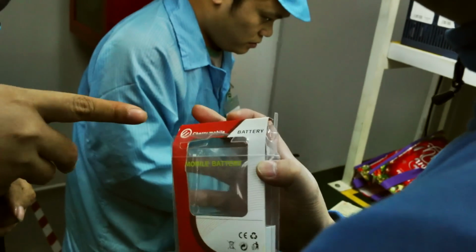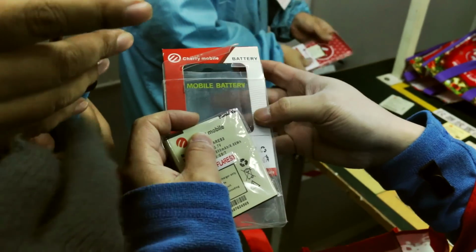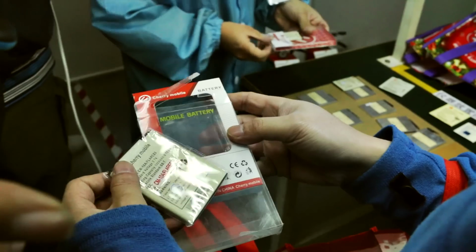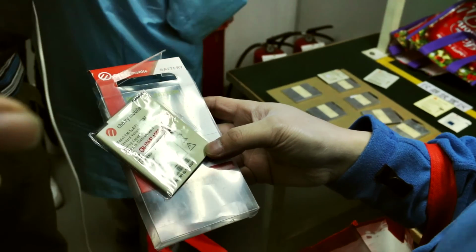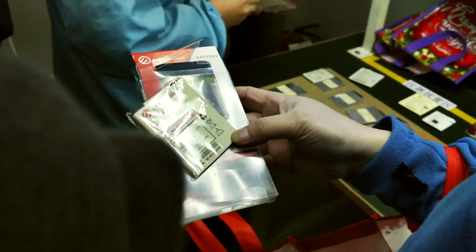Fake batteries can be bought at Quiapo, and kadalasan ito yung mga medyo ibang klase ng mga lalagyan. At yung pinaka sticker that covers the battery is medyo madilaw at walang seal from Cherry Mobile. Now, dito sa makikita nyo ngayon is that there are two kinds of batteries. The first one, as I mentioned, is a battery that is fake. The other one is not fake.